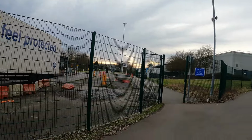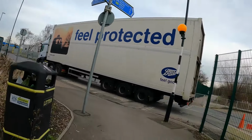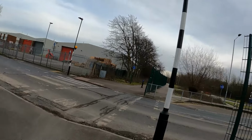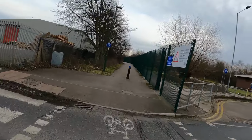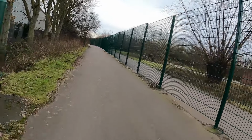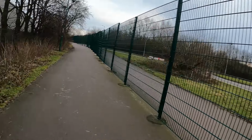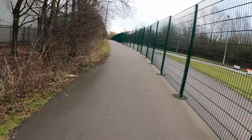So there's your Boots complex, site users only, no subject for repair. There's a lorry full of Boots bits and bobs. They used to make all sorts here, wet goods, dry goods. I think wet goods were shampoos and stuff like that, and dry goods were pills and tablets and stuff like that. Yeah, so they cut this through.